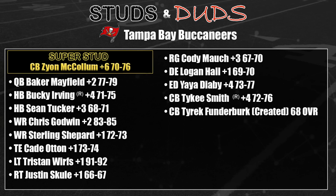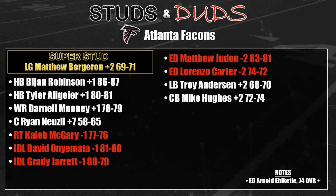And then even this Tyreek Funderburk, an undrafted pickup, he's had to start a couple games because they have had guys beat up in the secondary, and he's held up just fine for an undrafted player. So he got created at a 68 overall for the roster. But yeah, all good for the Bucs. No one going down. Not so much the case for the Atlanta Falcons here, our second team.